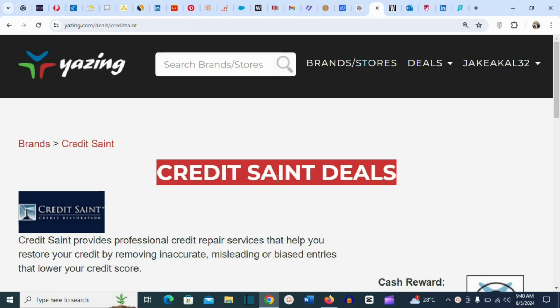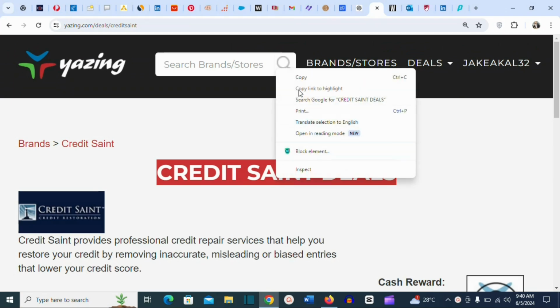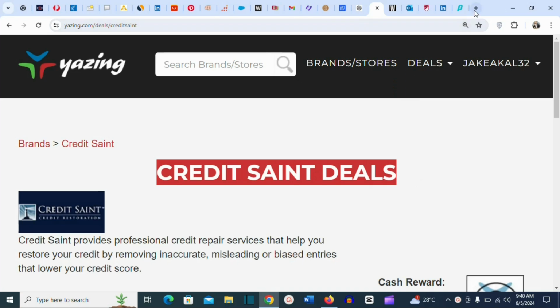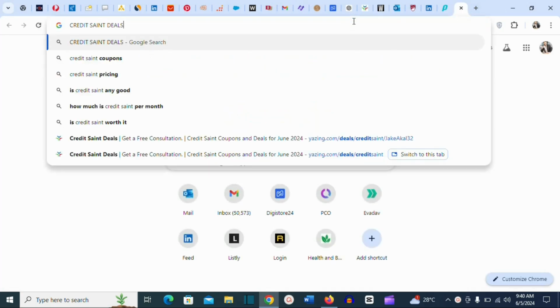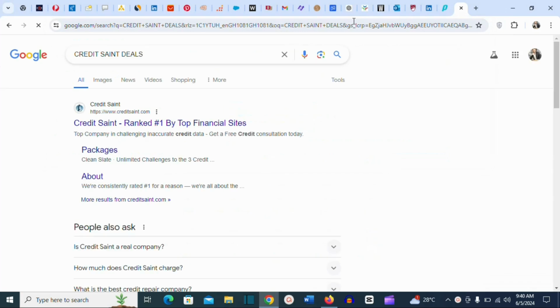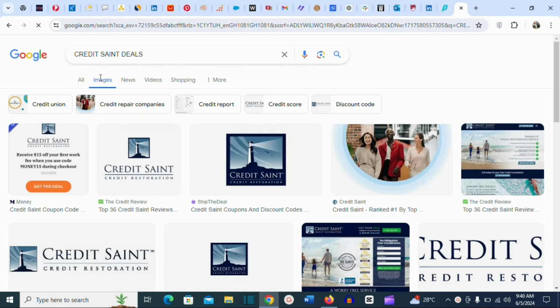So what you have to do is copy the title of the offer. Just highlight and copy it. Once you highlight and copy it, open a new tab and then paste the title of the offer here. Once you paste it, click on search. Once you search for it, select images. Once you select images, you can see these are the images of the offer.